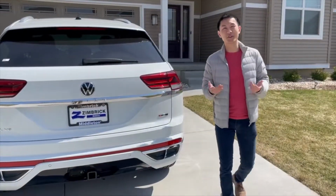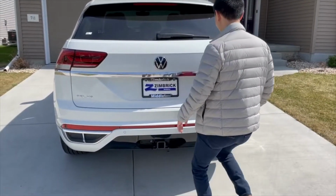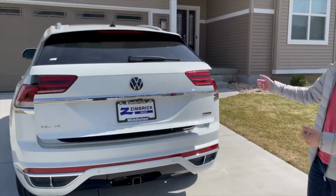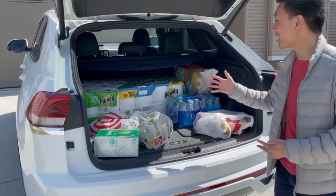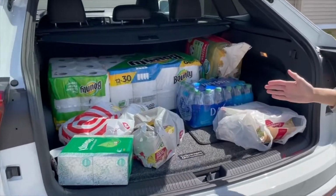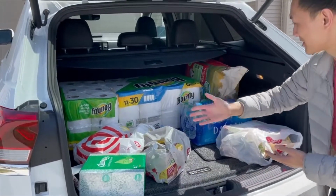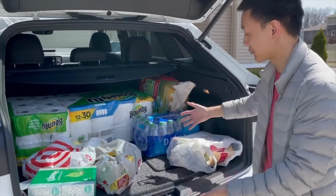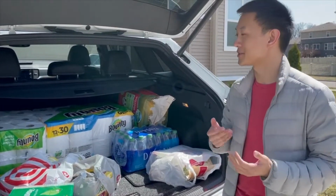So going into the trunk here, we do have the hands-free liftgate with kick assist here. So see if I can get it to work here. You see it opens right up. Just went grocery shopping and you can see that we have a ton of space here. This is class leading with 40 cubic feet of space. You have enough space for all these different paper towel rolls, water bottles, all this stuff, and we still have more space here. This is very, very impressive for a midsize SUV here.